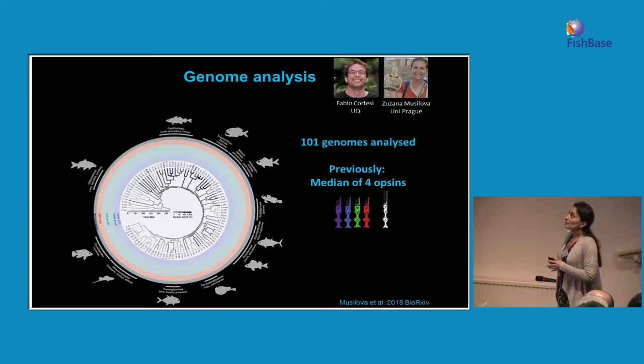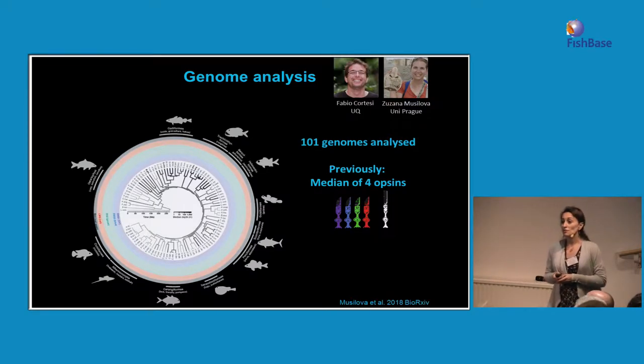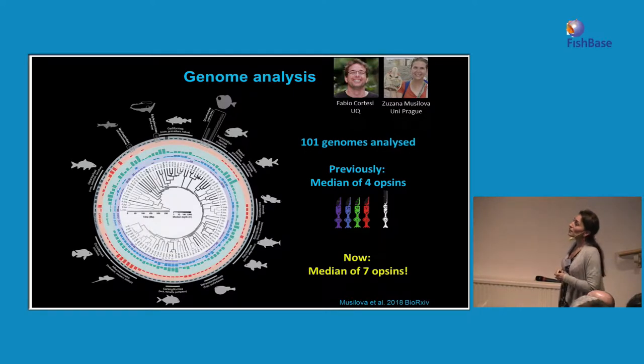We analyzed the genome of over 100 species of fish across the phylogeny, and we looked at the opsin genes of all these species. It was previously thought that fish in general possessed a median of four opsin genes, so usually one rod opsin and a combination of three conopsins. Now, when we looked at the results, we were very surprised to find that fish have actually duplicated their opsin gene a lot more than previously thought.